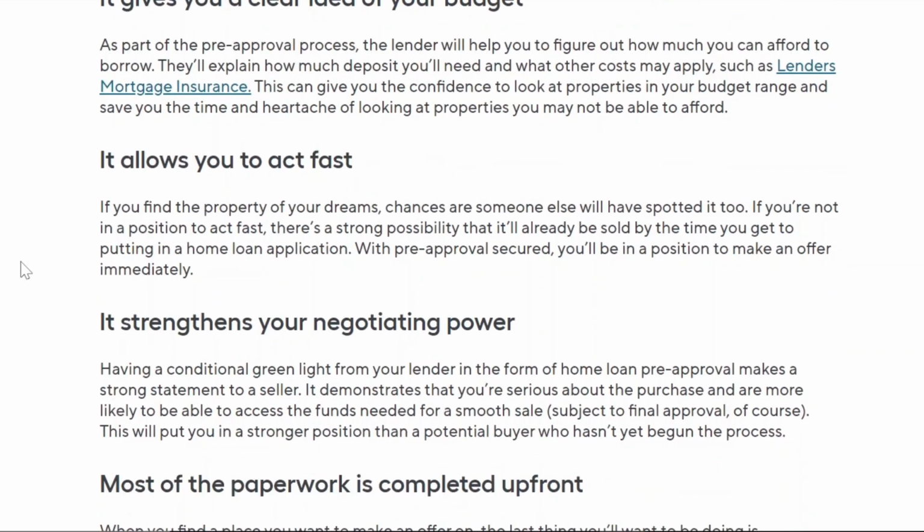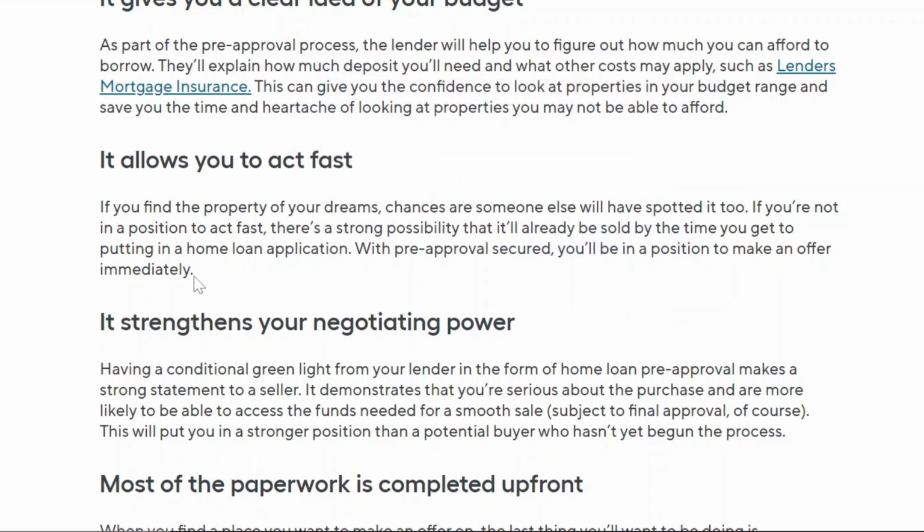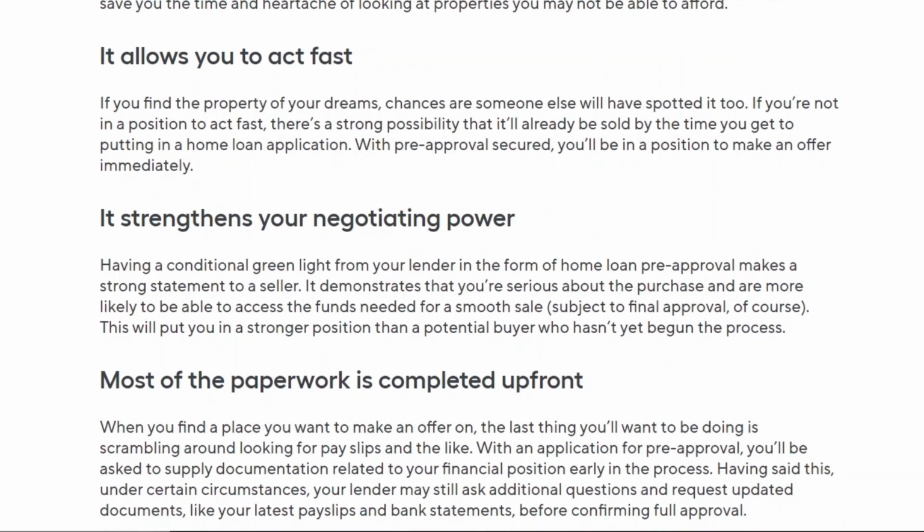It allows you to act fast. If you find the property of your dreams, chances are someone else will have spotted it too. If you are not in a position to act, there's a strong possibility that it will already be sold by the time you get to putting in a home loan application. With pre-approval secured, you will be in a position to make an offer immediately.